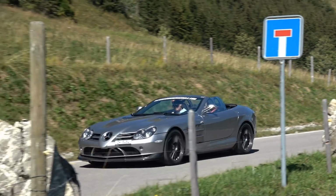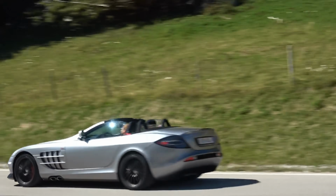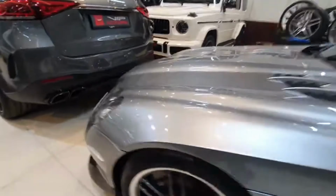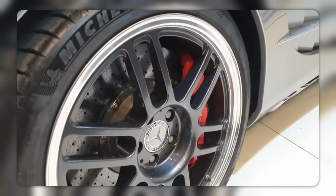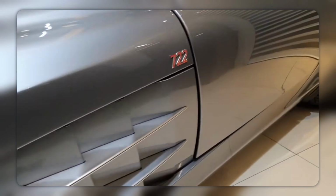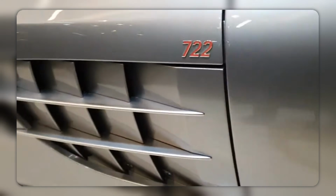What he got was a front-engine beast, producing around 650 horsepower, courtesy of a supercharged 5.4-liter V8. This wasn't your typical Mercedes. You had carbon ceramic brakes, a reinforced carbon fiber monocoque, and a body that just looked like it wanted to punch a hole through time itself.